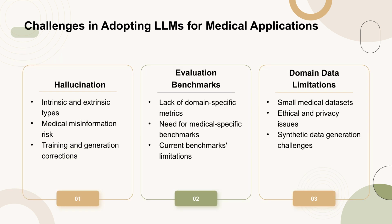In the adoption of large language models, LLMs, for medical applications, several challenges arise. One major issue is hallucination, where LLMs produce inaccurate or not factual information. This can be intrinsic, contradicting factual data, or extrinsic, where the output cannot be verified. Such inaccuracies can lead to medical misinformation, necessitating corrections during both training and generation phases.